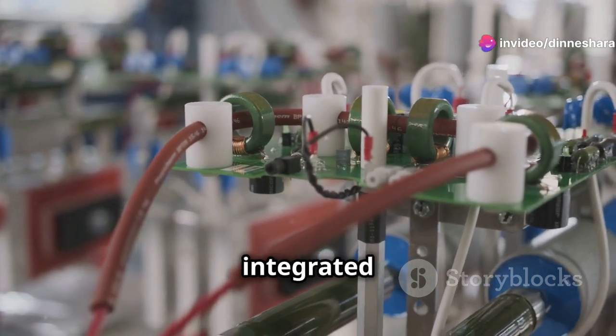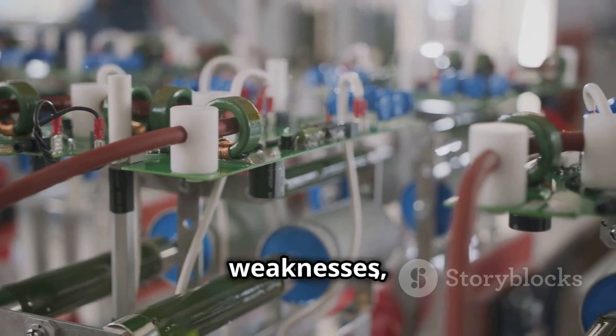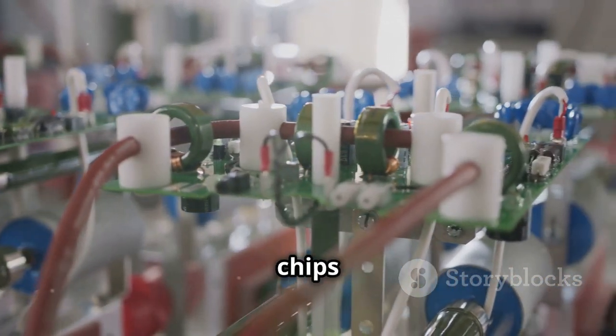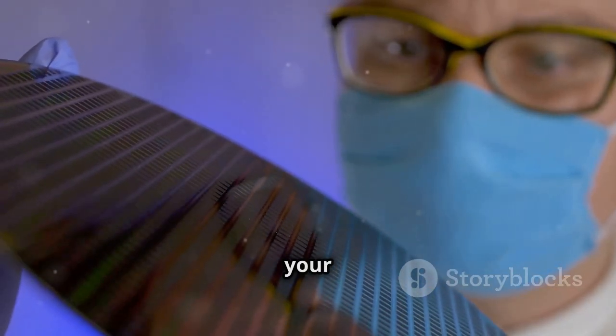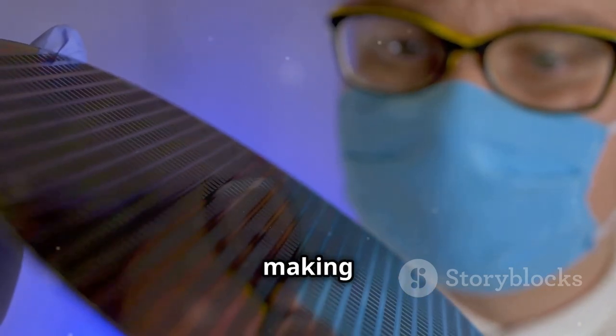By subjecting integrated circuits to extreme temperature variations, we can identify weaknesses, improve designs, and ensure that only the toughest and most reliable chips make it into our hands. So next time you pick up your smartphone or turn on your laptop, take a moment to appreciate the role that temperature cycling played in making it all possible.